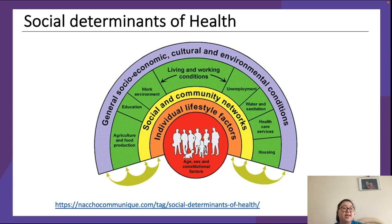But then if we think of it as a cycle, if initially a person had poor socioeconomic status, that leads to poor health, right? And poor health can then spiral into not being able to work as much, which exacerbates the situation of not being able to earn enough money to sustain your lifestyle.